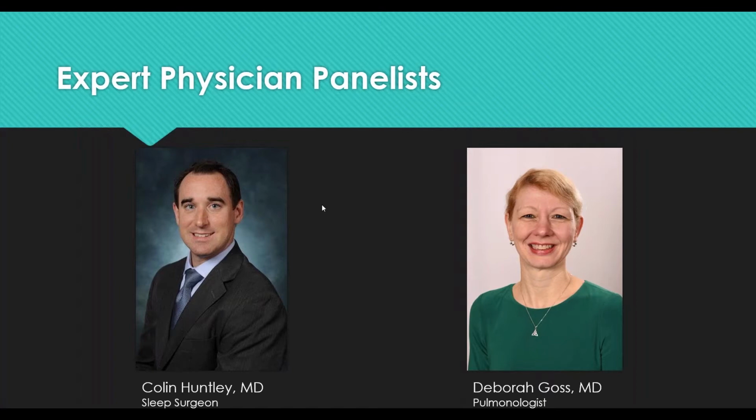We've certainly progressed a long way from a UPPP, which is not a great operation. It doesn't provide significant improvement in the AHI. So we have other palate surgeries which are well described in the literature and offer significant improvement. And we have other interventions at the tongue base, at the hypopharynx, and then upper airway stimulation is just one of a number of options we have. We know that lots of patients out there have a hard time tolerating CPAP, and we can do a lot to help that population.